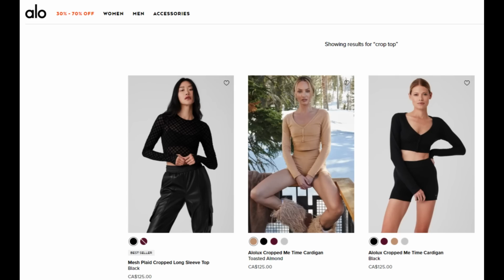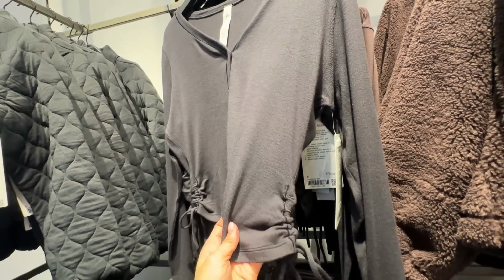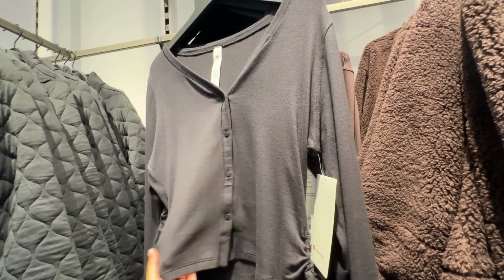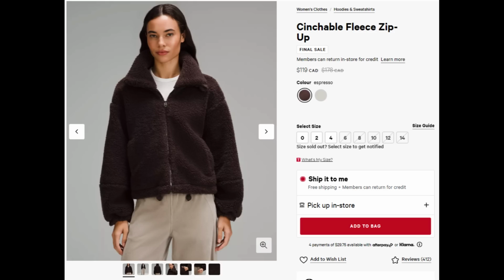I feel like with these designs, maybe they're forgetting their target audience, because I always thought the target audience of Lululemon skewed a little bit older, but with the introduction of this cinch design, maybe they're trying to include the kids, I don't know. Moving on to this fleece zip-up.